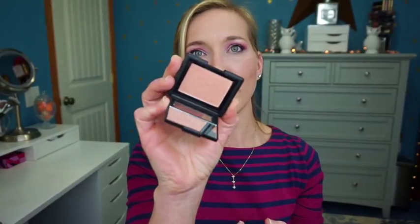The next thing from e.l.f. is the e.l.f. blushes. I have a couple of the e.l.f. blushes here. I have the shade Candid Coral. Let me open them up as I tell you. So here is Candid Coral. Candid Coral is like a peachy color. Of course, it's a coral color. Then I have this one, which is Blushing Rose. So this is a really pretty color also.